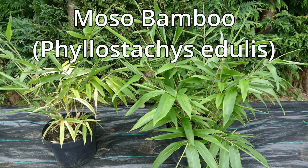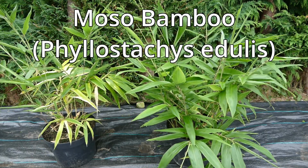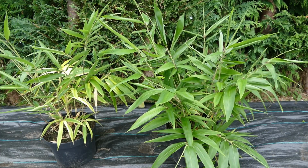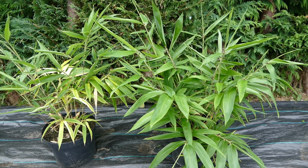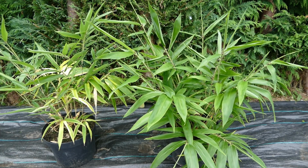So my other 2 plants here are my Moso bamboo, also known as Phyllostachys edulis. This is actually a giant timber bamboo, and in the wild it can get up to about 30 meters tall. Now in the UK, especially Scotland, this is going to really struggle because it likes a more subtropical climate. Although it can handle the frost in my area, it really needs a warmer climate to grow in. So out of all the bamboos, these 2 have actually been growing in the conservatory all summer to try and get them to a decent size.